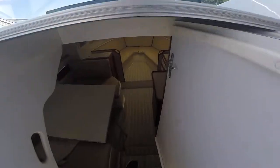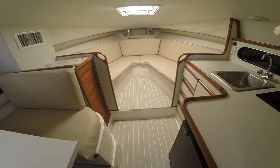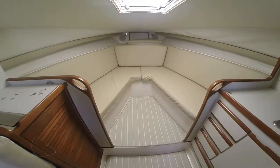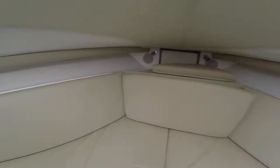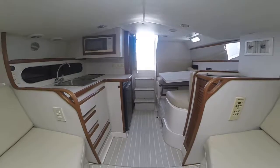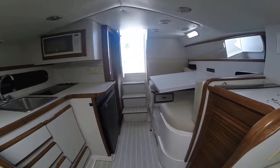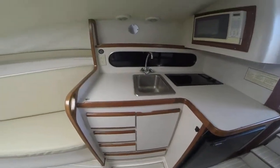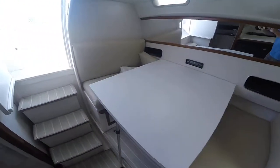Go step inside the cabin. It's ice cold in here. The air conditioning works fantastic. It's very clean. Every inch of fiberglass is compounded and waxed. Just a great classic fishing boat.